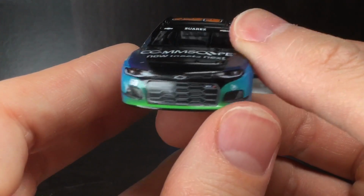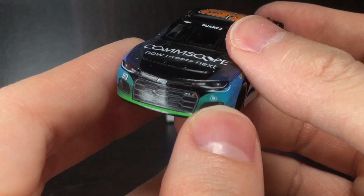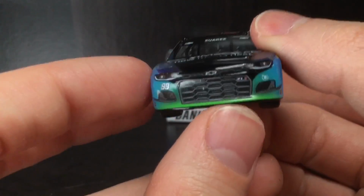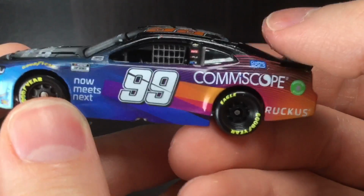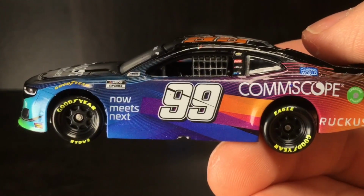It looks great. So we got the number 99 right there. Got the Sunoco decals. You got the Trackhouse Racing logo, Chevrolet bow tie. The whole front of the car really reminds me of a fish. You kind of have that green to blue transition. Kind of reminds me of a fish, you know how their scales kind of shimmer in the sun.